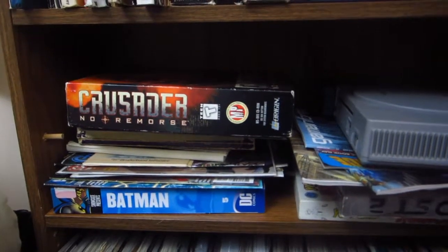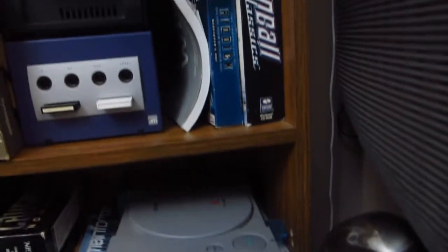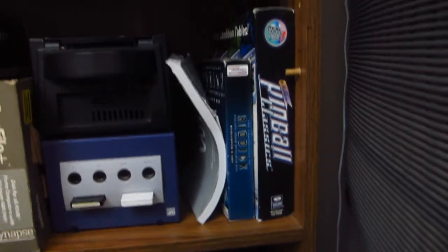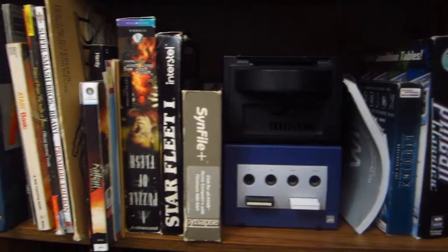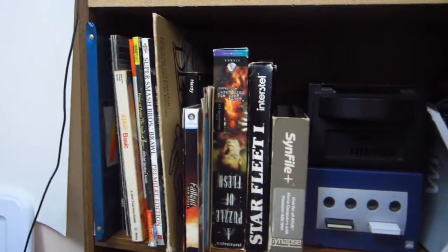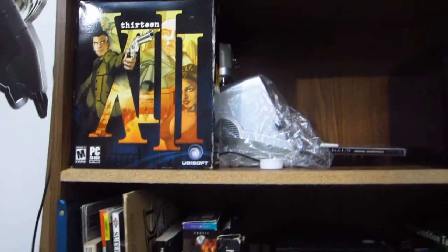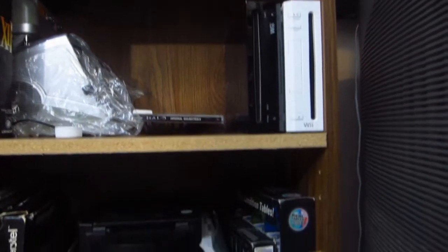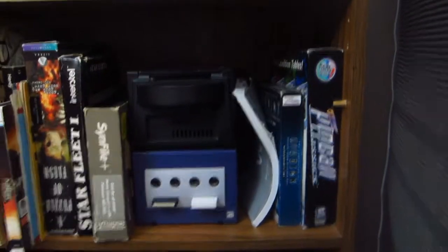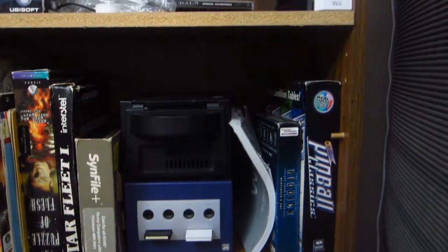Some PC box games that I got. This shelf is kind of my catch-all right now. Books, magazines, PC boxes that I just don't know where to put yet. And that's kind of how I want to do the game room, so I can have a spot for it to grow. Some old Wiis that I need to get rid of, used GameCubes. I haven't decided if I want to collect all the different GameCube colors yet, so that's why I kind of have those two right there.